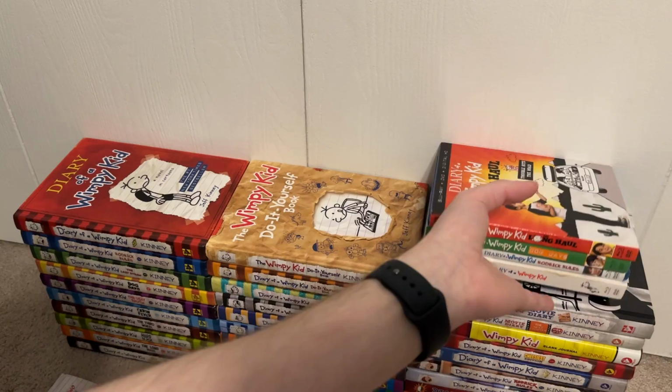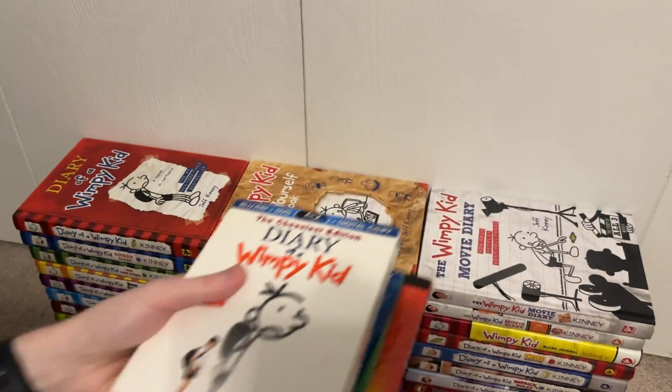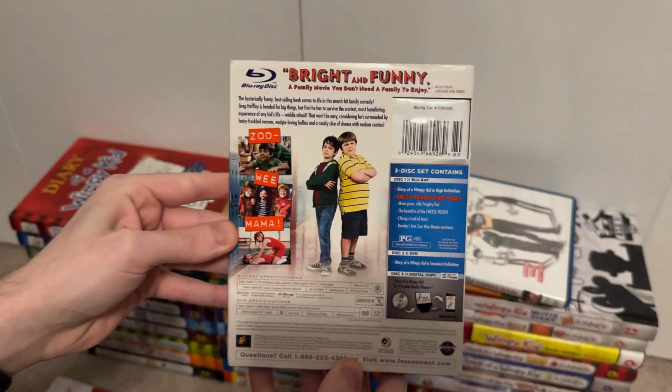Now I'm going to move on to the movies. I have them in reverse order here, so let me fix that real quick. Here is the first movie, Diary of a Wimpy Kid, which came out in 2010.